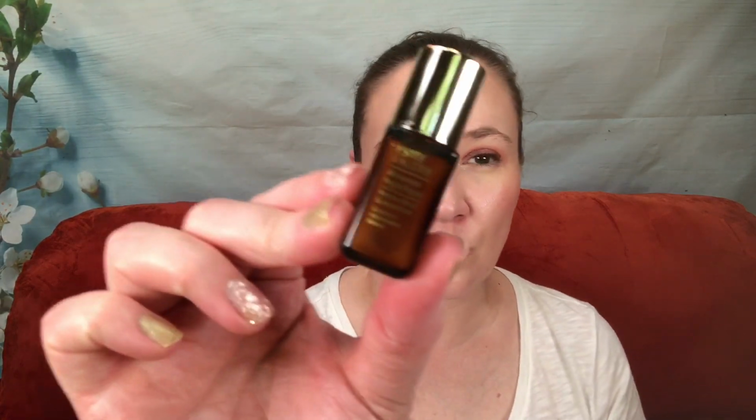Then we have the Estee Lauder Advanced Night Repair. I don't like how this is. This is so thick. It's really hard to get out. You've got this little scoop, but it doesn't really scoop everywhere that you need it to. So not a huge fan of this. Just the packaging on the sample with the product, I think it's fine.